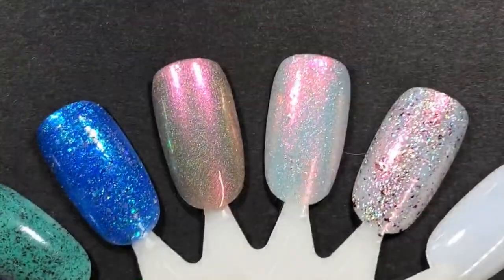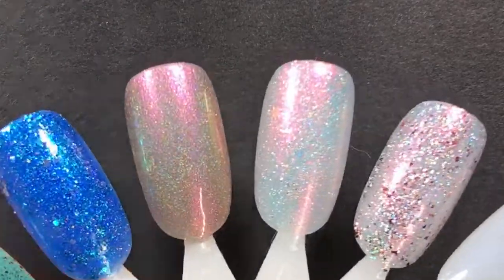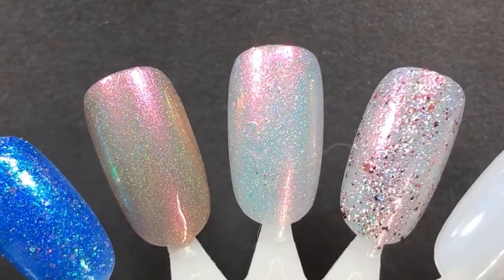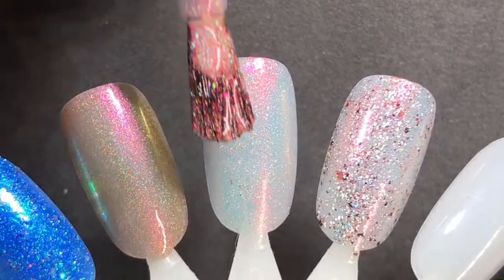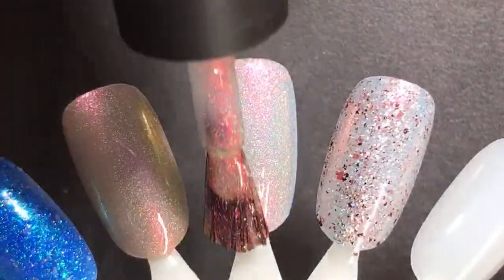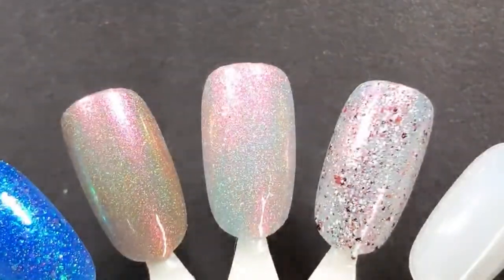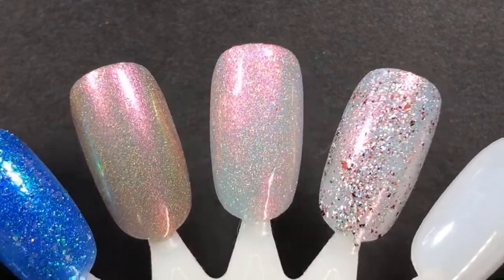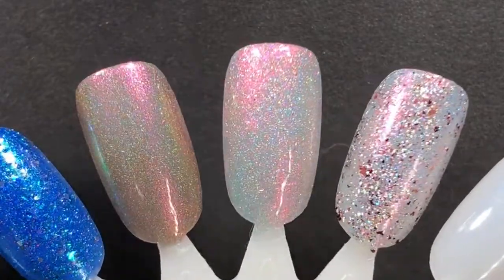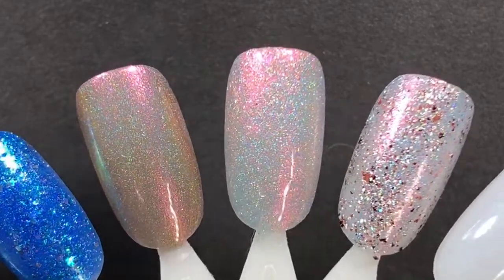I'm wanting holo more and more as the sun shines closer to summer. So here's the second coat of Sassy Sauce Polish. Don't dream it, be it. And you can see that flash in there, the red, gold shifting shimmer, really becomes so much stronger as you continue to add more coats.